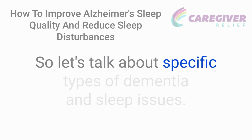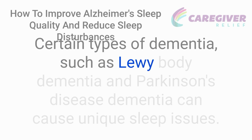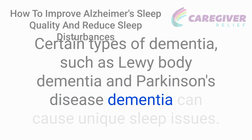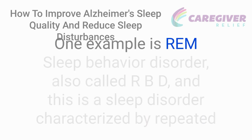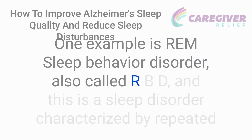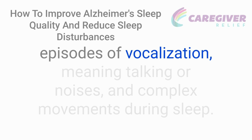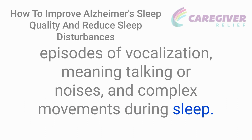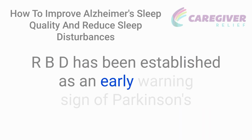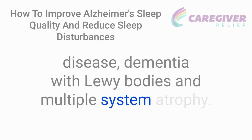So let's talk about specific types of dementia and sleep issues. Certain types of dementia, such as Lewy body dementia and Parkinson's disease dementia, can cause unique sleep issues. One example is REM sleep behavior disorder, also called RBD. This is a sleep disorder characterized by repeated episodes of vocalization, meaning talking or noises, and complex movements during sleep. RBD has been established as an early warning sign of Parkinson's disease, dementia with Lewy bodies, and multiple system atrophy, all classified as synucleinopathies.